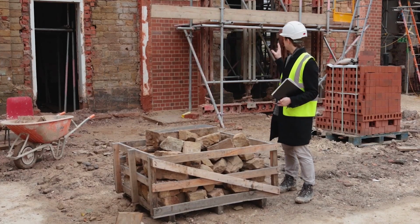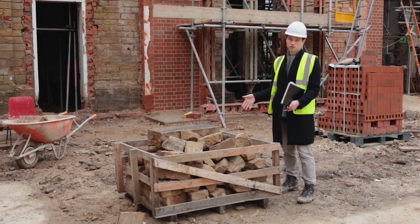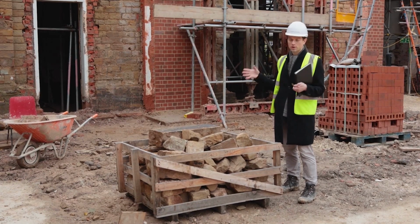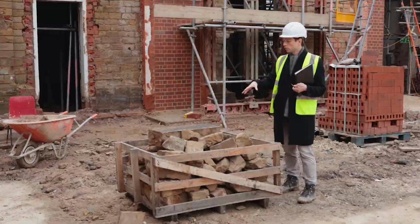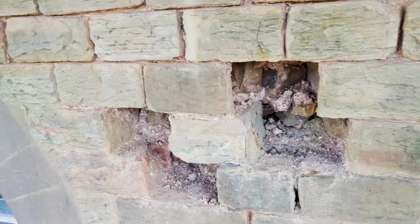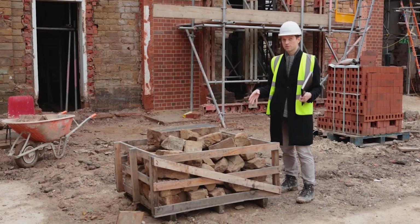As you can see in various places on the building where we've had to remove some of the existing stonework, we've made sure to keep it and reclaim it for use either back in the same place where we're rebuilding parts of the wall, or reuse around the building in other places where holes need to be filled and historic damage has been done to the building, which we can correct using the reclaimed stone.